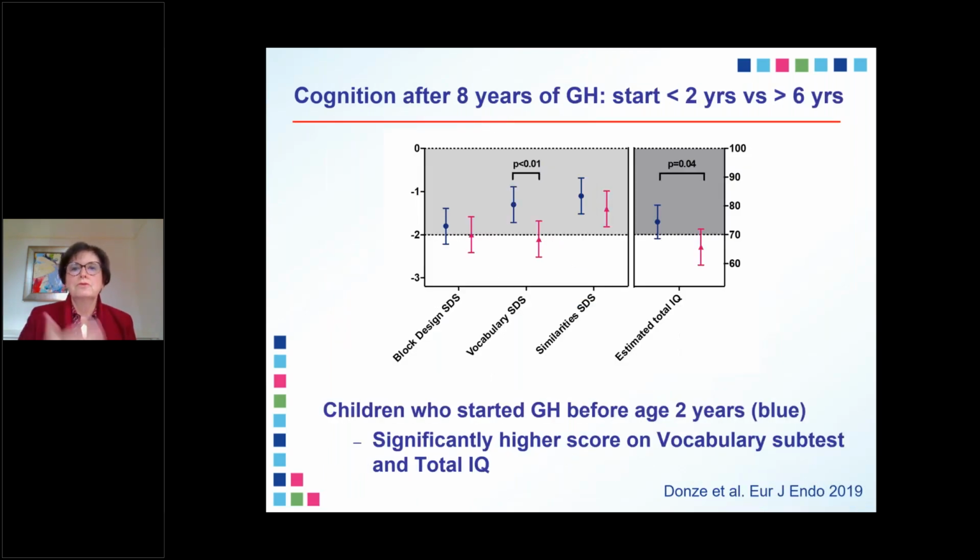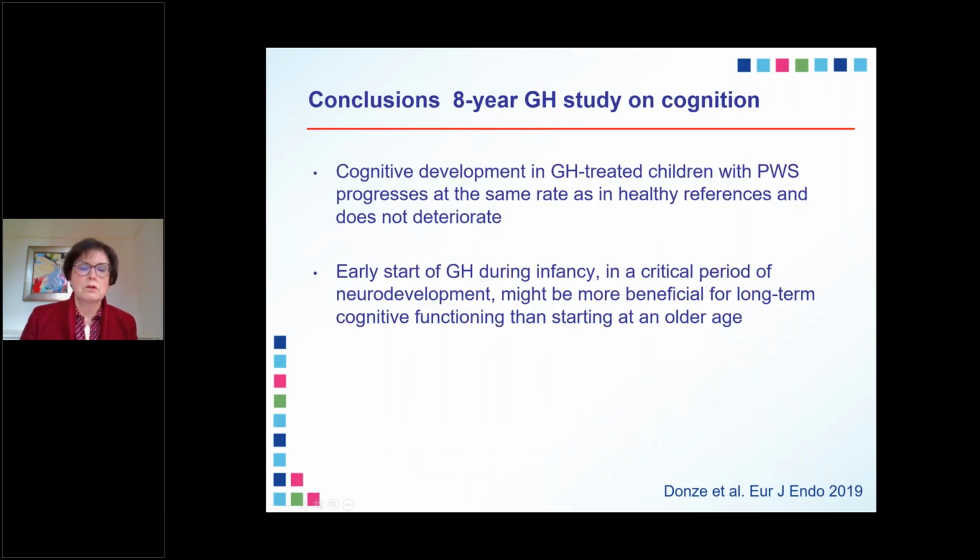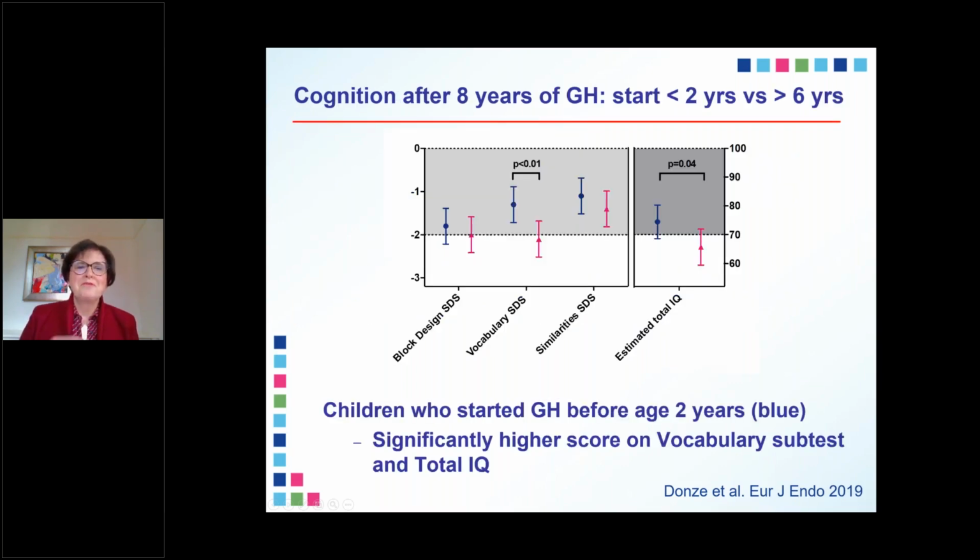Of course, we wanted to know whether there is a difference if you start before the age of 2 years or after 6. In blue, you see the ones that started before 2 years, and the verbal score is indeed significantly higher. The other ones tend to be higher, but not significantly. And the total IQ is also somewhat higher. It's not very much higher, but it is just significantly higher. So it seems that when you start growth hormone before the age of 2 years, this might be more beneficial than doing it later on, although those who started later on also had a benefit.